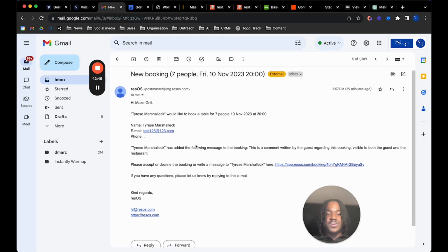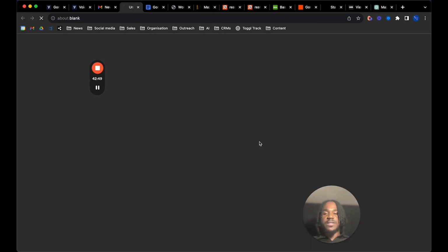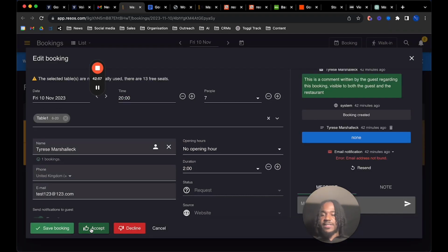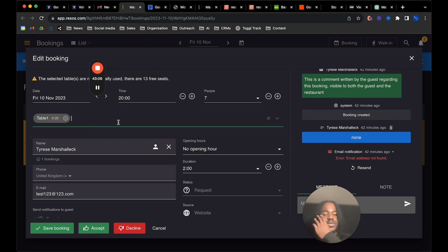So the restaurant owner will get this notification here, and then they can choose to accept or decline. So this is what it would look like for your client. And then they'll get all the information about the person here, and then they can accept or decline the booking. It assigns them a table, as you know, I'm booking with 7 people. So we need a table that can host that. You can set up your tables and everything. It's really cool. Res OS is really cool, but for the sake of this video, I won't go into it in so much detail, but yeah, the APIs work really, really well.